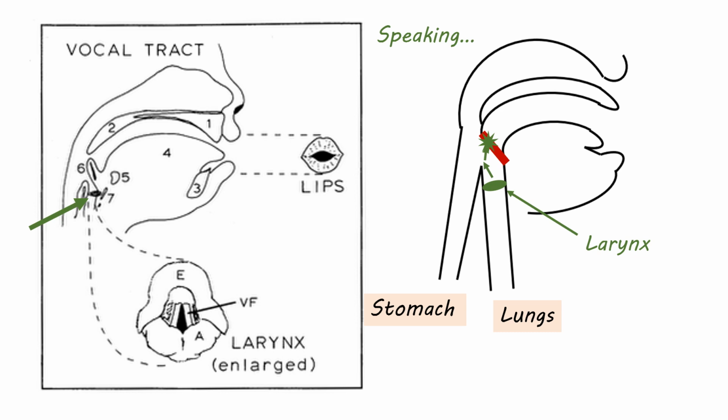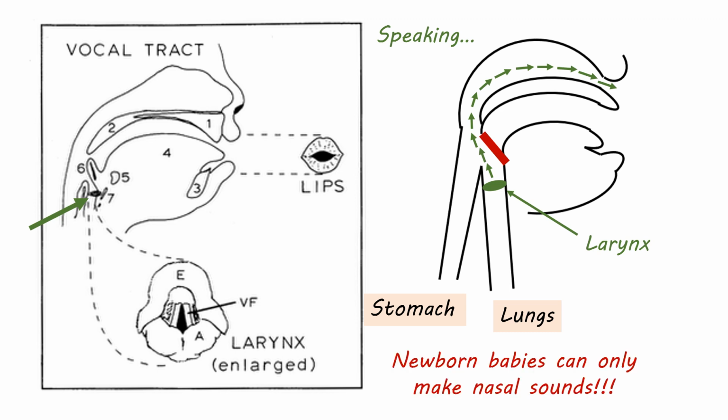Let's try if we lower the epiglottis and see what happens. Right, so here we've now lowered the epiglottis and now our problem's even worse. We can't get anywhere. As long as you have the epiglottis raised, there is a way that the sound we make with our larynx can escape, but only through the nose. So you have to go through this nasal passage in order for any sounds to go out. This is like humming. So the only sounds that newborn babies can produce are nasal sounds. And this is the way that the vocal tract is for the first month of life.